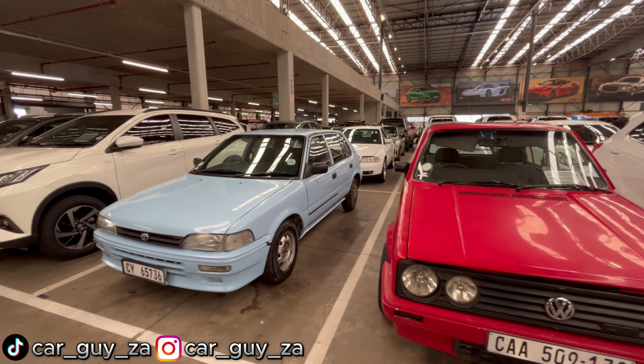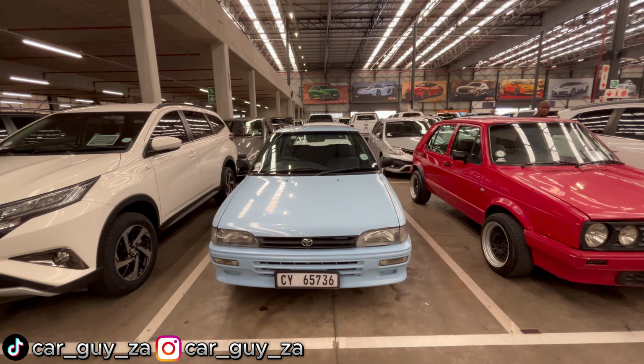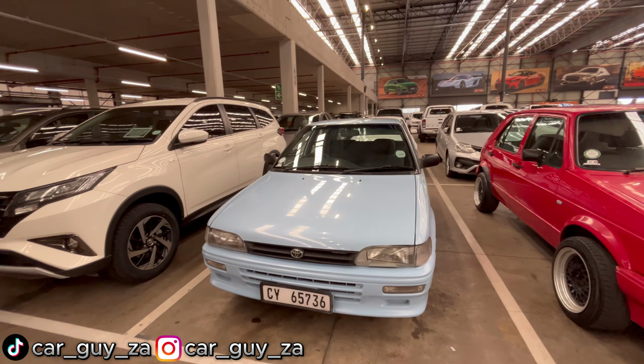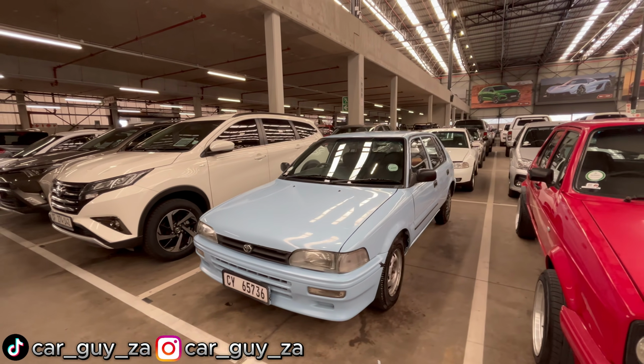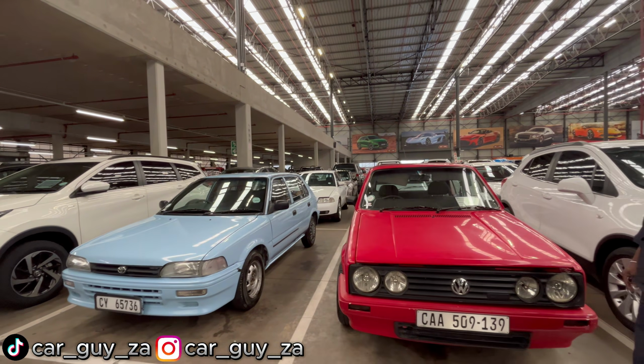And I know some of you guys are going to ask me the cost price of this Toyota Conquest, but this particular car is not on the Webuycars website as of yet. Just check during the week if this car is on the Webuycars website. But yeah, basically guys, this is the first car for today.